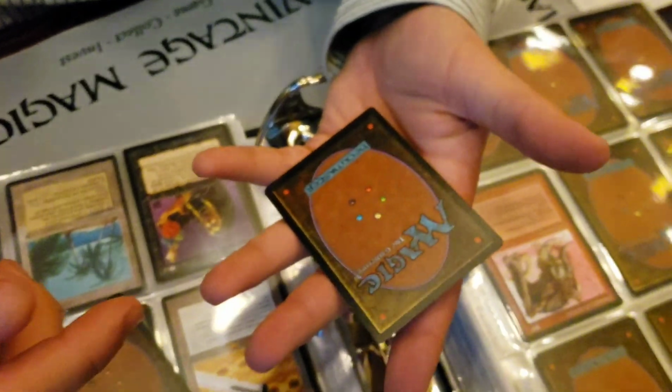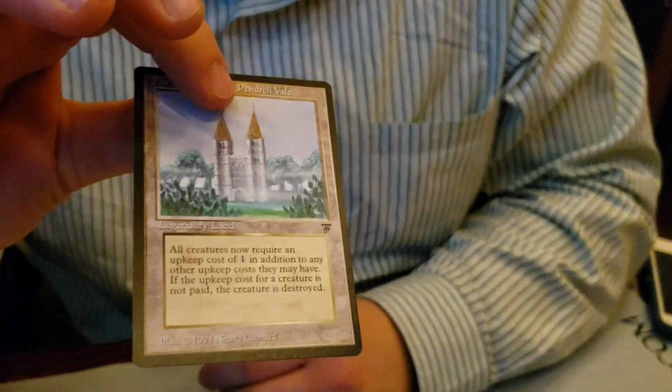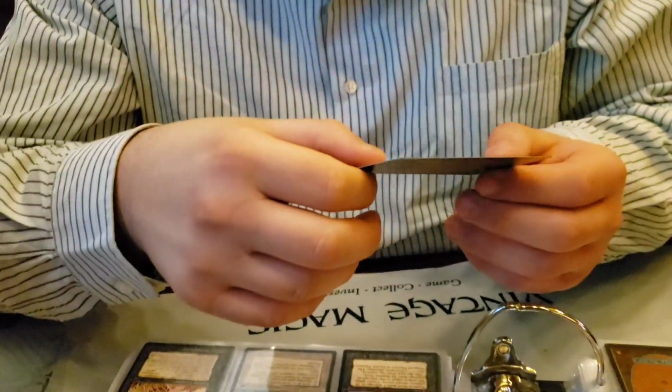So both tabernacles are actually in very nice condition. Yeah, turn the front again. Very fresh. Hold on. One, two. Yep. Definitely packed fresh. I'm going to take these aside.